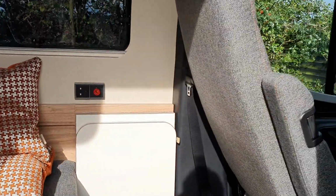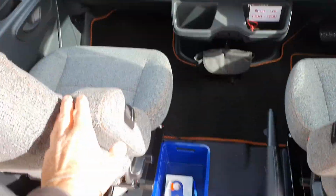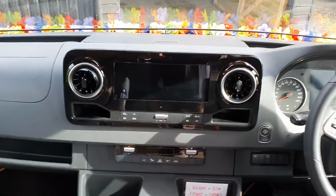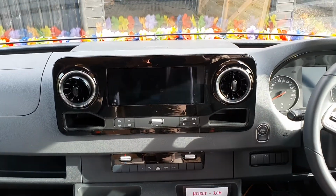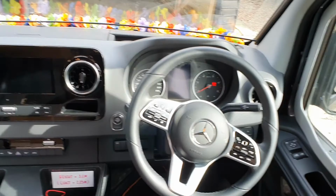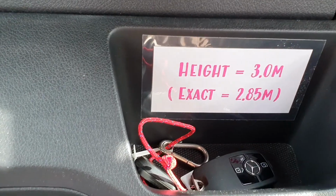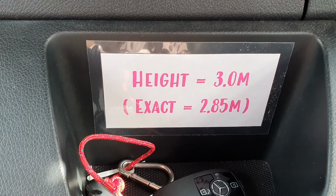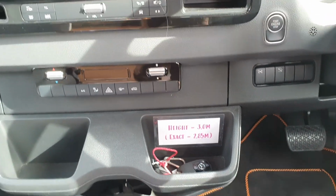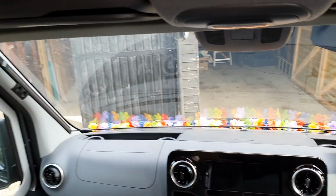So inside the van, it's a really nice drive, comfortable driving position. Obviously the seats with armrests, which I find really comfy. We went for the bigger option on the multimedia screen because that pretty much controls everything, and I think that was worthwhile as well. Lots of controls on the steering wheel. You see a little reminder to the driver there that you are driving quite a high vehicle, 2.85 meters, so round that up to 3 meters. So some low bridges and low hanging branches, you need to think about that.